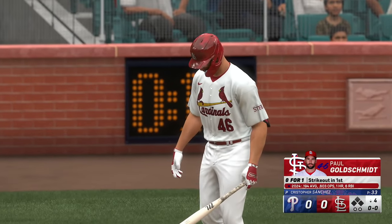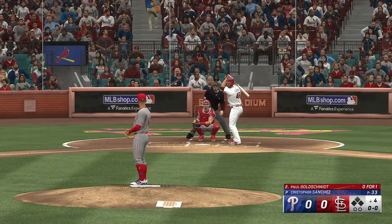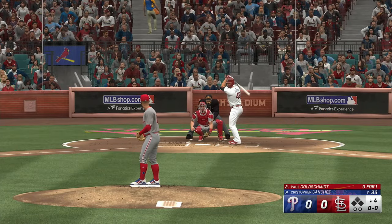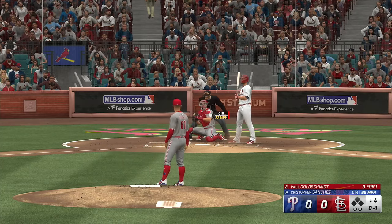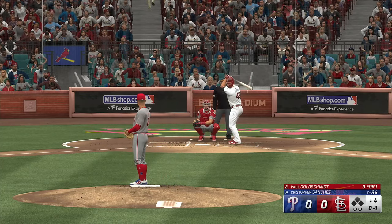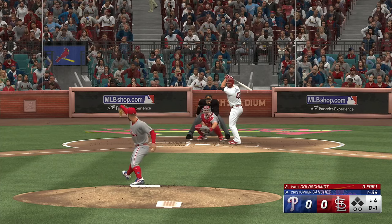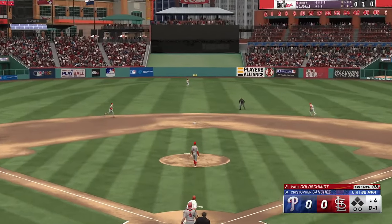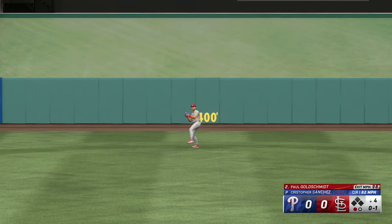Bottom of the fourth, and stepping in for the Cardinals, Paul Goldschmidt. The pitch. Goldie in his 13th season, 36 years old, and he was drafted in the eighth round back in 2009. Out to center, Pache ranging after it, and there's one down.